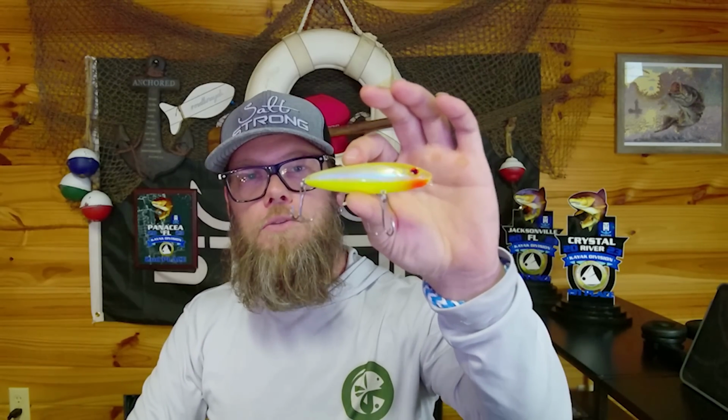There's actually a difference in the frequency of rattle. This one will have a higher frequency, a little bit higher pitch, a higher tone than the larger size will. That brass bearing on the inside, being that there is a larger cavity in the larger size bait, will just naturally put off a different sound or a different frequency rattle than it would with a smaller cavity.